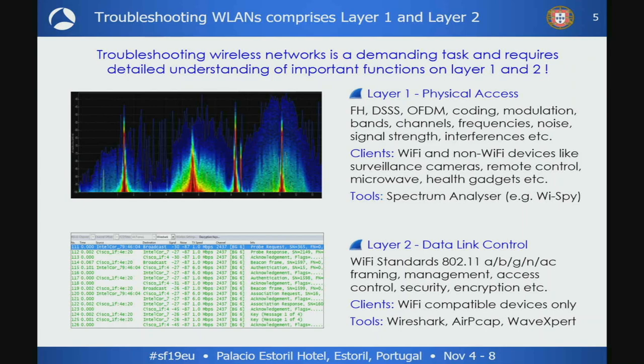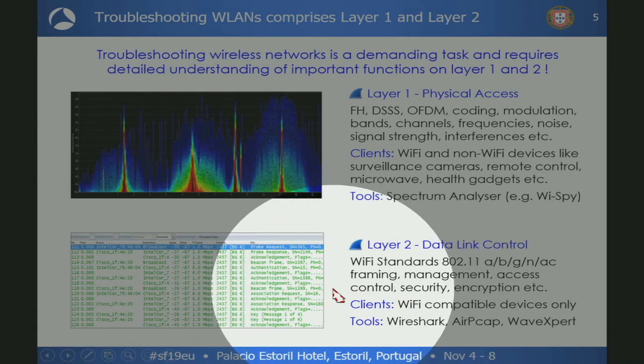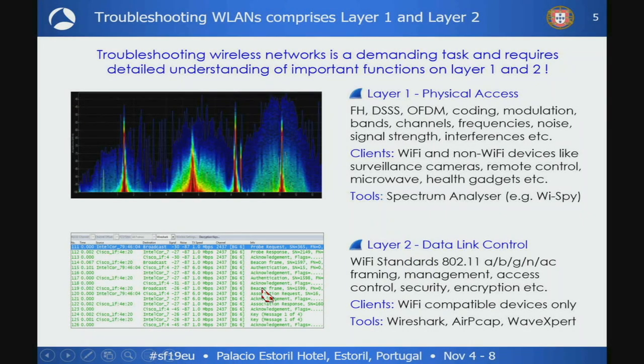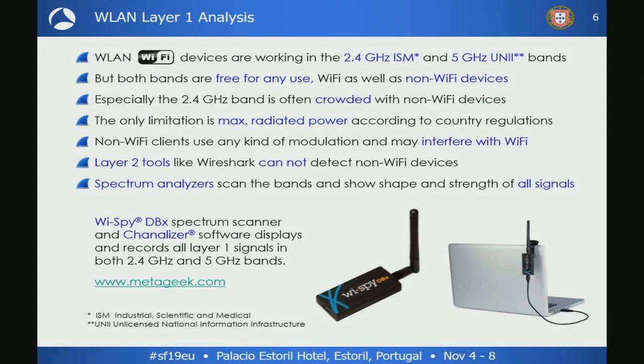And then in layer 2, I mentioned already, we are going to look at these different packet types and understand how they work together and why we sometimes have problems. A client cannot join the access point, a client is not roaming, or there's too much roaming or whatever. And here Wireshark and some tools come into the game, which you may require, as I mentioned. Okay, let's start with layer 1.